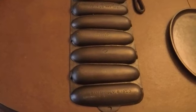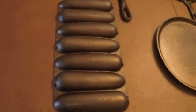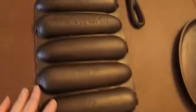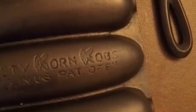Okay guys, I'm back. I just have a few examples from my own collection of things that are collectible and not. So we're going to start here at the beginning. I have a corn stick pan. This is called a crusty corn cob.